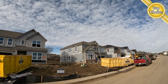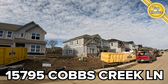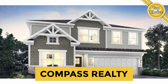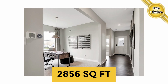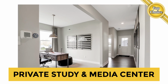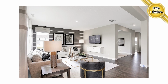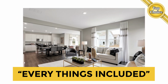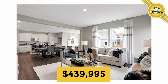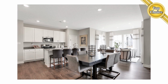Okay, the first one we're going to look at here is 15795 Cobbs Creek Lane. This is the Kingston model. This is listed by Compass Realty. We have 2,856 square feet, 5 bedrooms, 3 baths, plus a private study and media center. It's got a spacious open concept and, quote, everything's included. The ticket on this one is $439,995. Right, so just getting ready to close in the exterior.